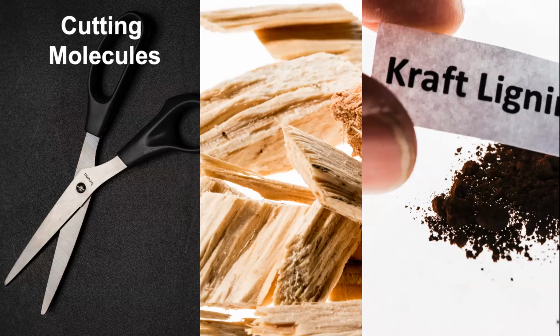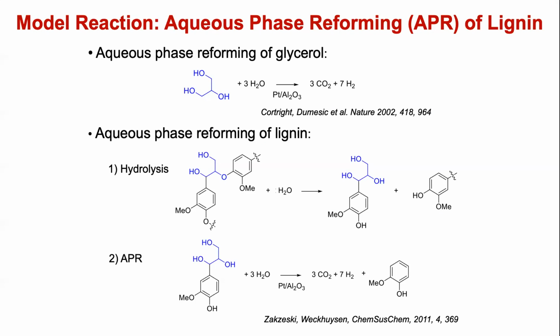And this is the wood in the middle, and then you have different lignins. Kraft is what is coming out of the pulp industry, the paper mill industry. It's a waste product currently burned for energy recuperation, but it will be useful if you can make some aromatics or other compounds out of it.